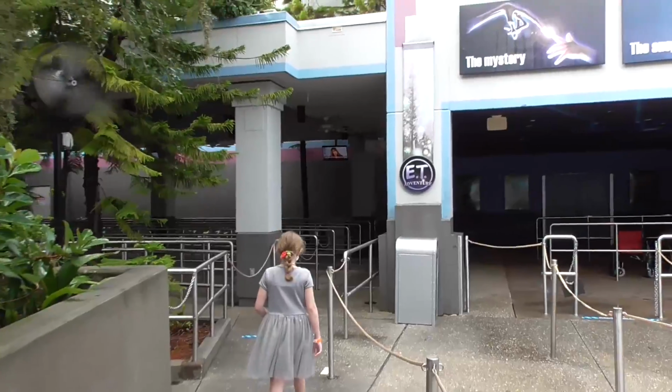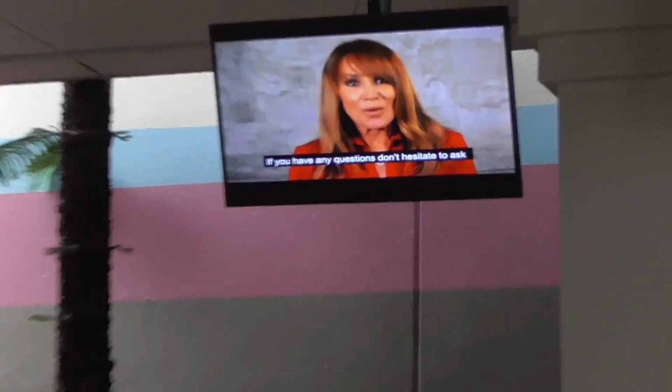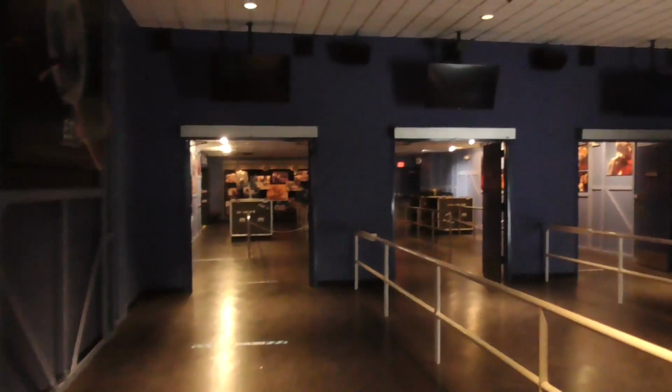Hi. I can smell the ride. I'm not even in it yet. There's another warning they added. Now I did get to see the pre-show at the Bourne show, but no pre-show here.